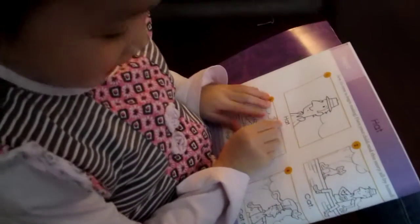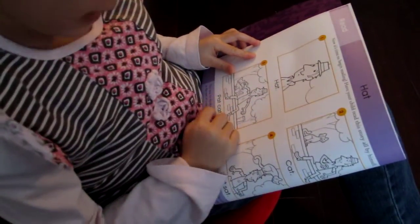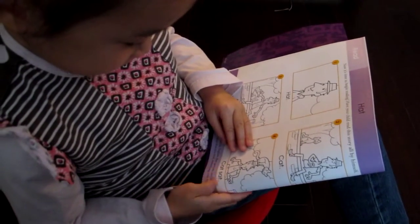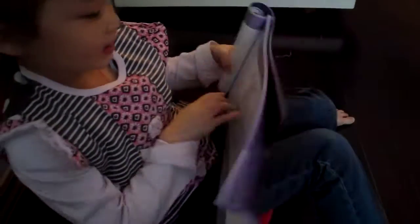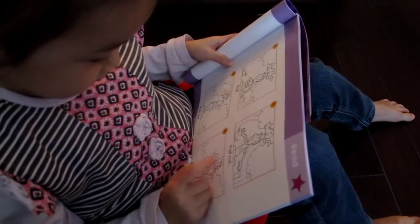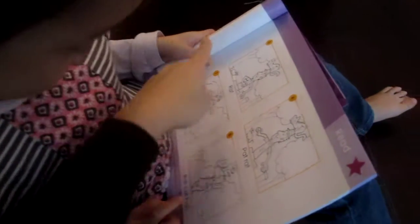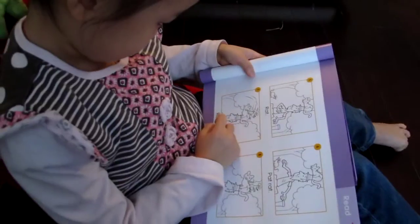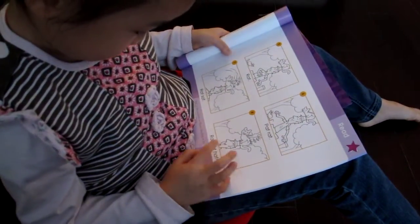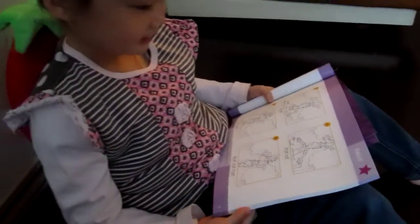Okay, you read me the cat story. Cat. Pat. Cat. Cat. Set. Very good. Rat. Pet. Rat. Very good. Oh, you forgot this one. This? Rat, cat. Rat, cat, hat. The end.